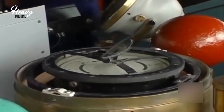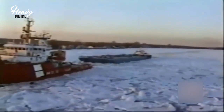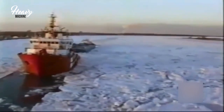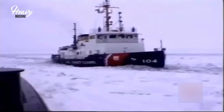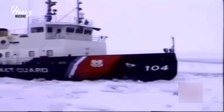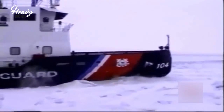As long as there is ice in the water, there is plenty of work to be done. Up to 60 merchant ships navigate the frozen waters of the Great Lakes, and the Mackinac cannot protect them all. 10 additional icebreakers share the duty. 2 Canadian vessels, 3 buoy tenders, and 5 Bay-class icebreaking tugs work as a team to keep all the Great Lakes open to shipping.